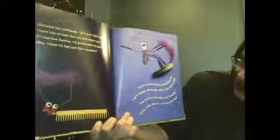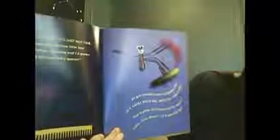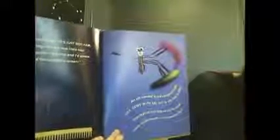An ant crawled to the centipede's side. "Hey, come with me, we'll go for a ride. That feather will help us sail away. Come climb aboard, it's a beautiful day."